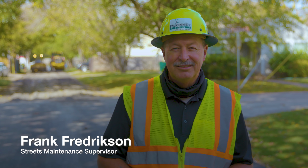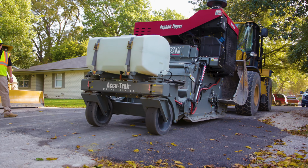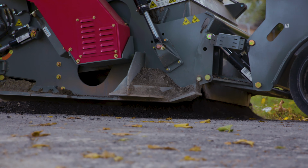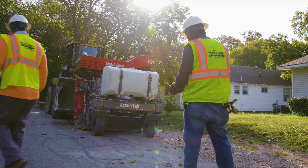Frank Frederickson, street maintenance supervisor for the City of McKinney Street Department. We recently purchased the asphalt zipper, and what that does, it allows us to repair the roads in record time.